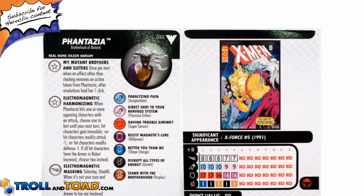She has Brotherhood of Mutants keyword, which there's some figures in this set that are able to remove tokens in other ways. So I'm wondering if she has something like that too. Her other trait is called Electromagnetic Harmonizing. When Fantasia hits one or more opposing characters with an attack, choose one to last until your next turn. Hit characters gain a mobile, or hit characters modify attack -1, or hit characters modify defense -1. If all hit characters have the armor or robot keywords, choose 2 instead. Ooh, that's good. There's not a scenario that I don't think that would be good in.